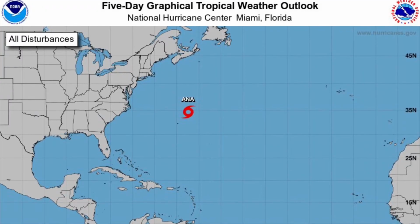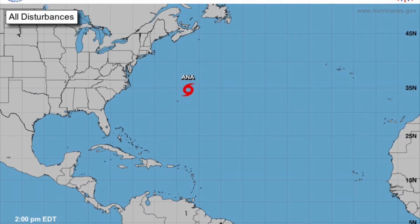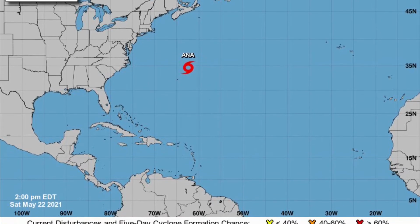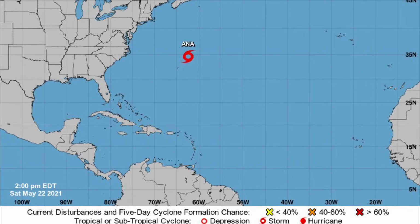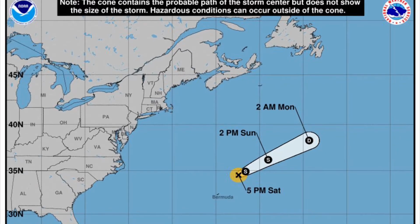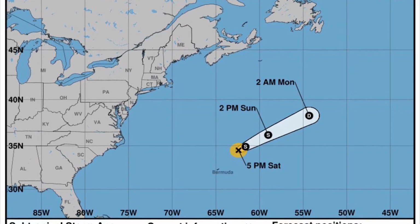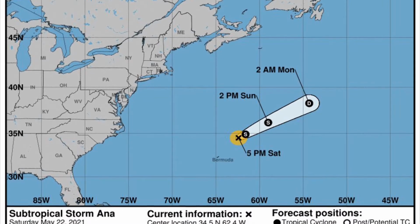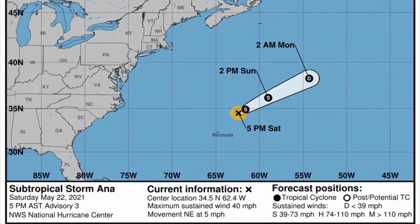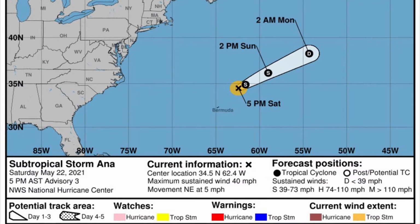So anyways, right now we're looking at Subtropical Storm Anna, which currently has winds around 40 miles per hour. Expected to stay out to sea, and we'll continue to track this heading into the next couple of days. Looking at the recent cone from the National Hurricane Center, it's probably updated by now. In 12 hours it's expected to be 40 miles per hour, stay at that intensity, and then become a subtropical depression in 36 hours and then dissipate after. Quite the short-lived system, but it's a pre-season storm.